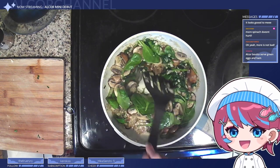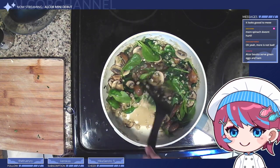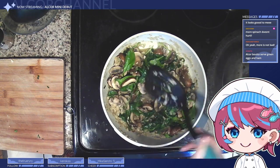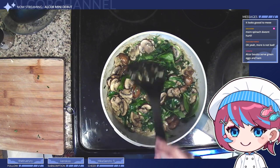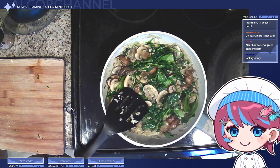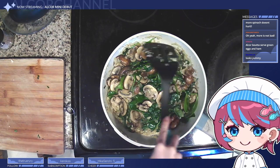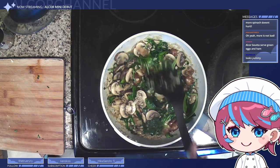I am going to put it on a separate plate for a while. So I'm not too concerned about it being very wet right now. That looks green. About to serve green eggs and ham. Oh yes, the classic. Looks yummy. Thanks. Looks like it's juicy.